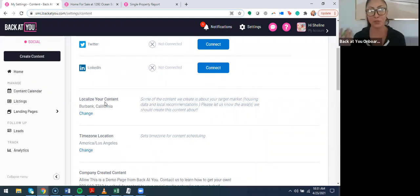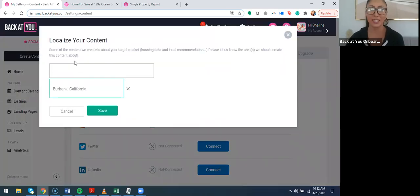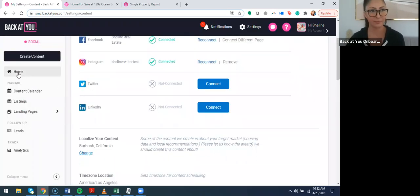So when we post those local recommendations, they are going to be accurate, but you can localize your content, and we create local data charts, housing charts, all of that. You can input these by cities, neighborhoods, zip codes here. Awesome.